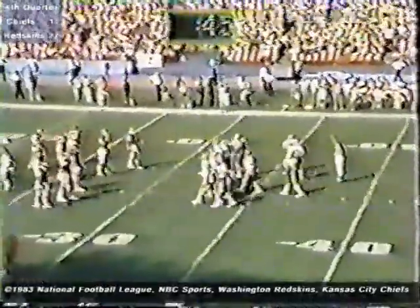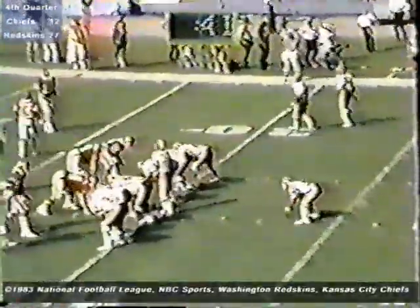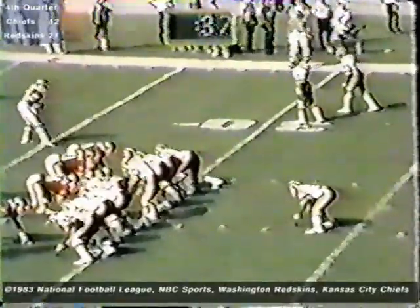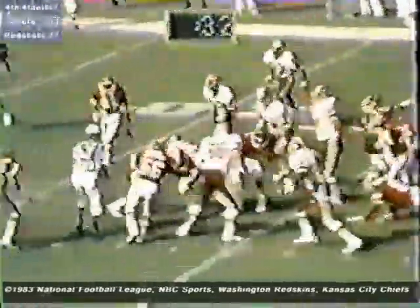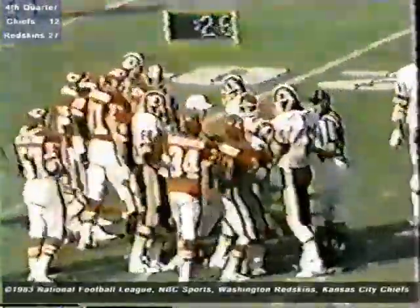Difference in the first half and the second half, Charlie, is that when Washington got down there, they capitalized and scored the touchdowns, whereas the Kansas City Chiefs did not. Those shoes of Joe Washington are called mud shoes, by the way. I just want to let everybody know that that's what they call it. Here is Otis Wansley replacing Washington, and that could well wrap it up. He moves to the 22-yard line, and we'll take a countdown of the clock.